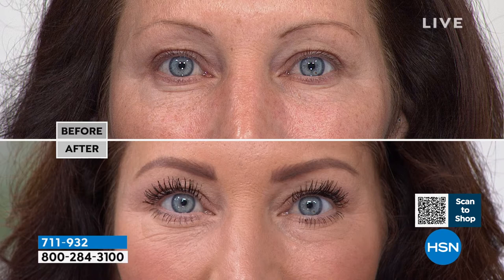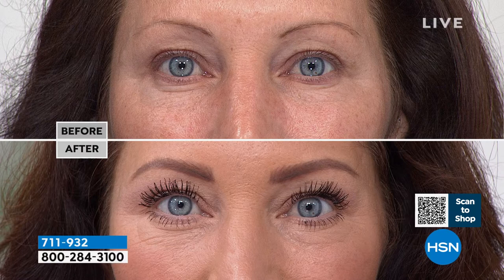And if you're just joining me, take a quick look at your screen. Take a look at Tressie. As I said before, look how beautiful her eyes are. That's even amazing. At the top before, beautiful eyes, but now look down at the bottom. Look how everything is lifted and it's open.